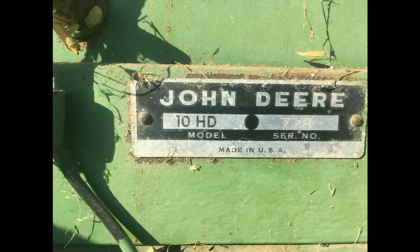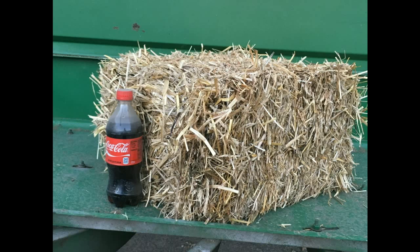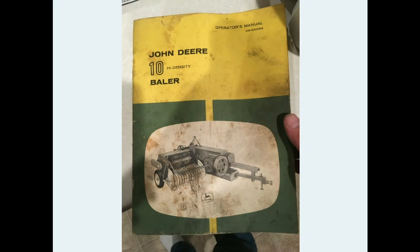And again, here's just a few pictures that Ethan sent. Pretty cool rig. There's a little frame of reference for you. These mini bales that it puts out, pretty unique. I think there's kind of a lot of demand for these small bales, get into the edge of metro areas and home design and all different kinds of uses. But there's the manual that Ethan has on it, the John Deere 10 high density baler.